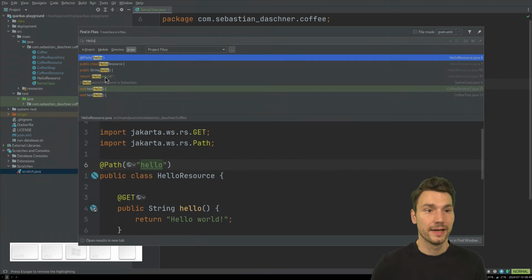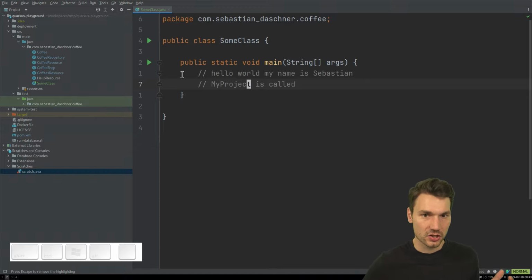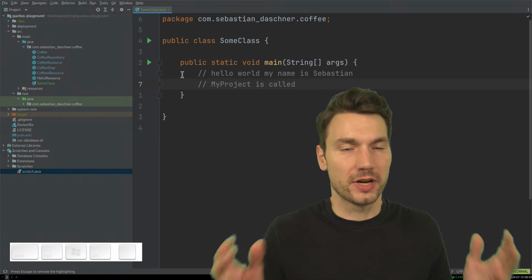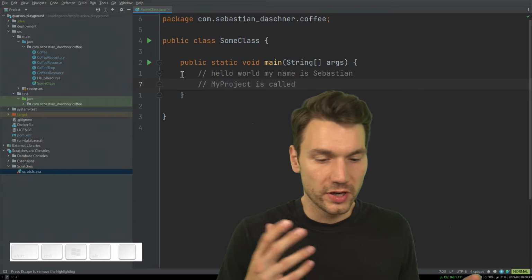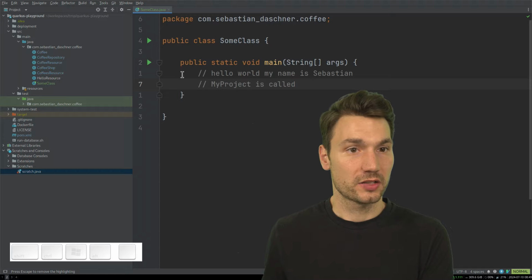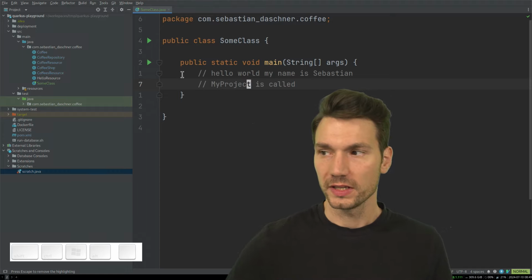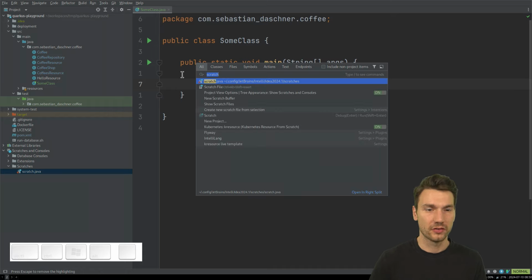So if I search for something like hello, that is part of a string, it also finds it, of course. Now, if I say I want to search in a more structural way, especially if I plan a migration, or if I say, well, which classes actually have this particular code structure, especially in our Java code, then this search structurally can help you a lot. And this is a quite powerful feature.